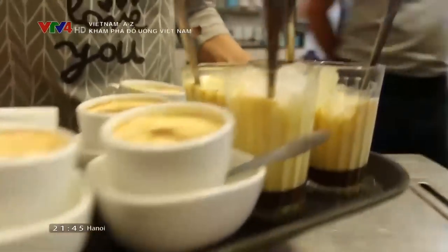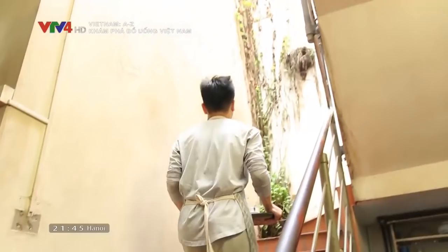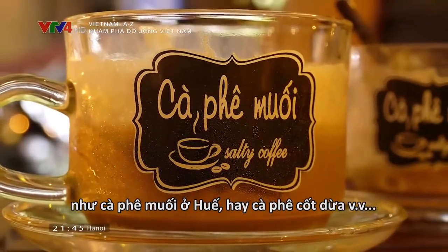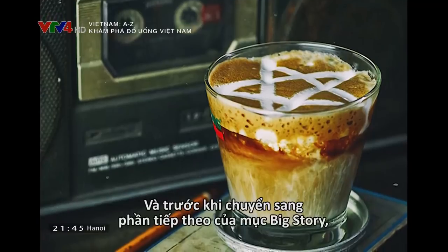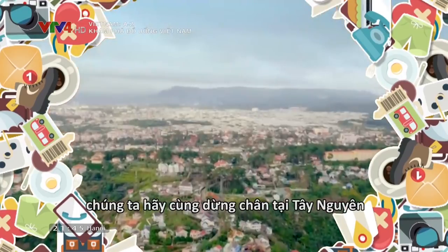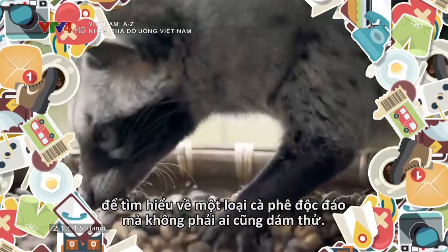Now, egg coffee is considered by many to be a vital part of Hanoi's character. Besides egg coffee, there are many variations of coffee you can find in Vietnam, such as salty coffee with cream in Huế, or coffee with coconut milk. And before we move on to the second part of Big Story, let's take a short break in the Central Highlands, where there's a type of coffee that can actually be quite challenging to try.